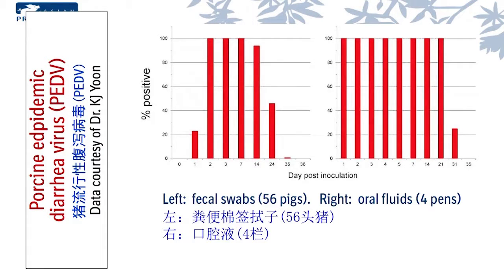Here's PED. We started looking at oral fluids for PEDV last year, of course. And you can see on the left, here's fecal swab results from 56 pigs. Percent positives, here's 1 day post-inoculation, just over 20% positive. Day 2, day 3, day 7, 100% positive. Day 14, we start to see a decline, and so forth. On the right is the results from oral fluids, and you can see that all oral fluids are positives all the way through.